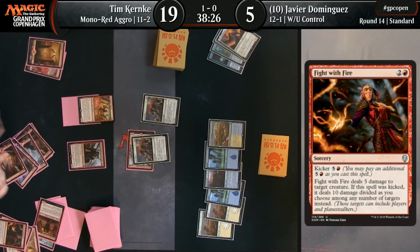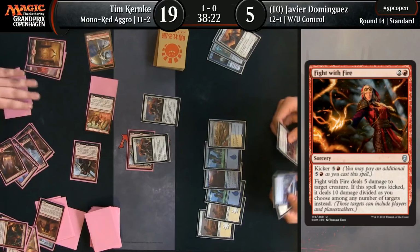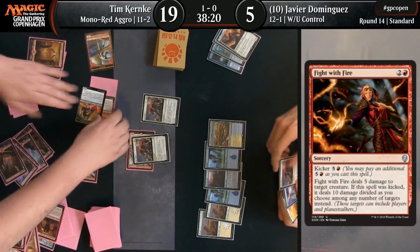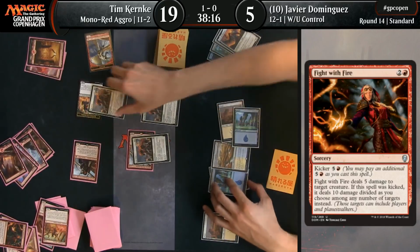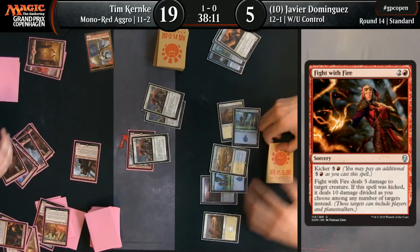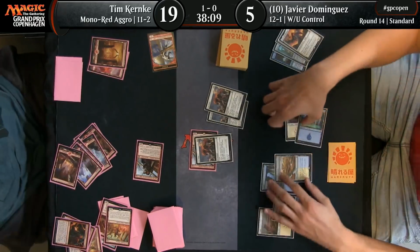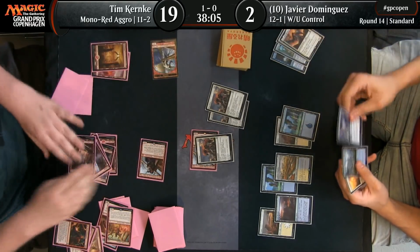Yeah, that's why I said moment of truth earlier, because I knew there was a Fight with Fire in hand, and drawing a land there would have been excellent. Not only does Javier cast his Lyra tapping out, because we know that Javier has a Negate in hand, so this was like the perfect opportunity to draw a land and finish this game off, but Tim Kernke will also be content with actually having an answer for Lyra when Javier casts it. Only that is a problem.